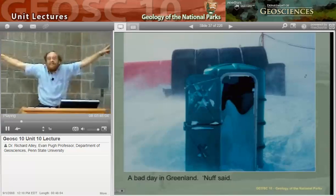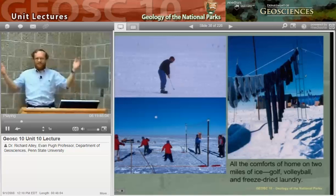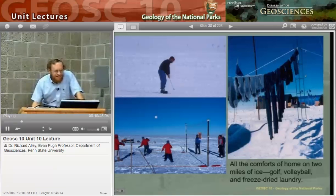Actually, this is a 4th of July festival, and Eric Saltzman is in the snow trap over here. And this is a world-famous scientist, Peter Grootes, who's hitting the volleyball there, and this is freeze-dried laundry. And so, all the comforts of home.